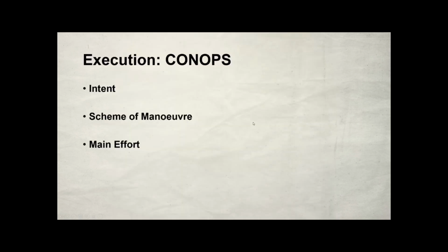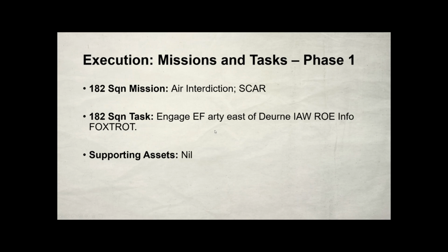Okay, the execution then, the CONOPS, the intent is threefold today. It's split between attack, control of the air, and ISR respectively. The scheme of manoeuvre, it's 2-phase operation. The main effort is attack. 182 Squadron missions and tasks. So for phase 1, 182 Squadron will conduct an air interdiction mission, which then rolls into a SCAR mission. The task is to engage enemy force RT east of Deurne in accordance with the air-to-ground rules of engagement. Subsequently, we'll conduct armed recce within the northern SCAR zone.